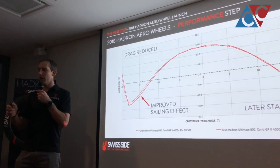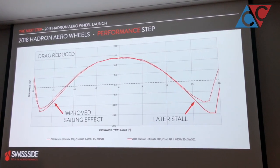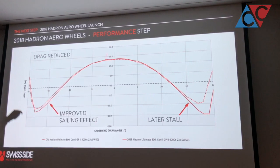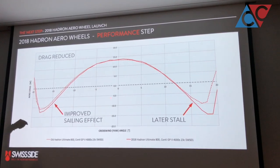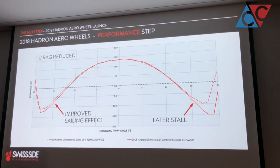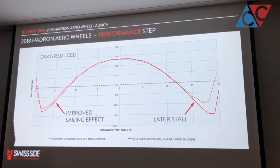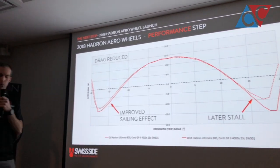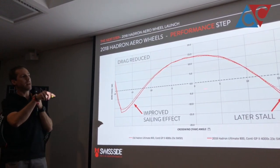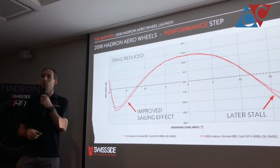So just to show you briefly a graph, if you've never seen a graph like this before, this is an aerodynamic drag performance chart. What we see here on the vertical axis is power in watts in this case, and what we see on the horizontal axis is plus or minus 20 degrees of crosswind. Now, on a course like Kona, you'll ride with an average of 10 to 15 degrees, even higher depending on the wind, average wind angle that you see on the bike. So this sailing effect is really, really important. And what you see on this graph is that as the crosswind angle increases, you get this sailing effect, which is the drag reduction you get with the wind.